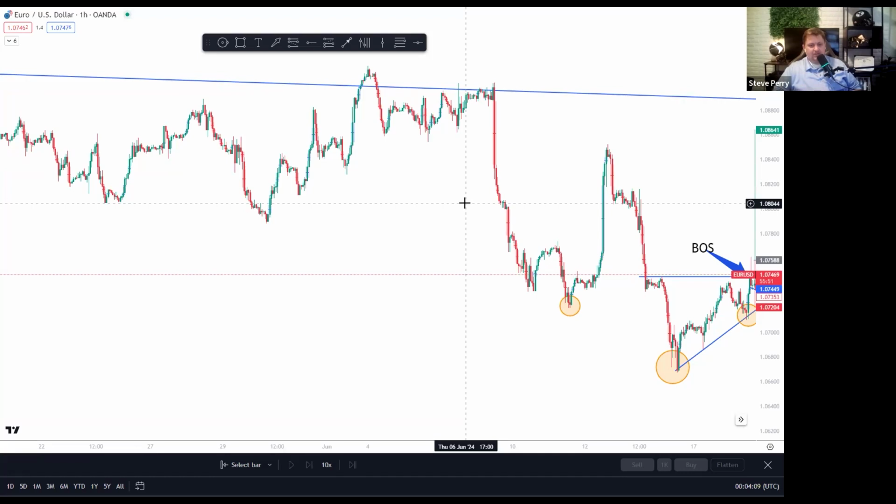So obviously the London session has a lot of movement. In fact, 73% of all foreign exchange transactions take place during the London session. And so it's a lot of price action to miss out on unless you have something that trades for you. So obviously this is just one of many ways to do that.